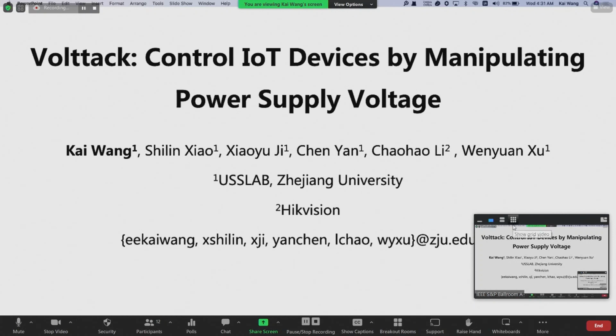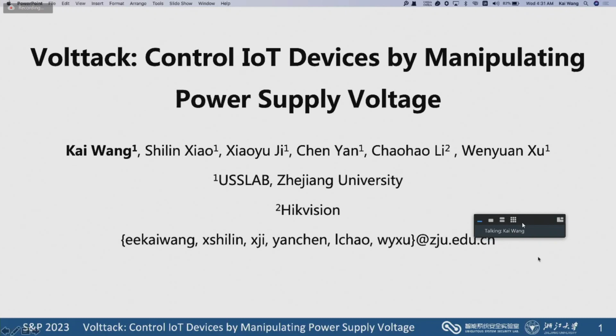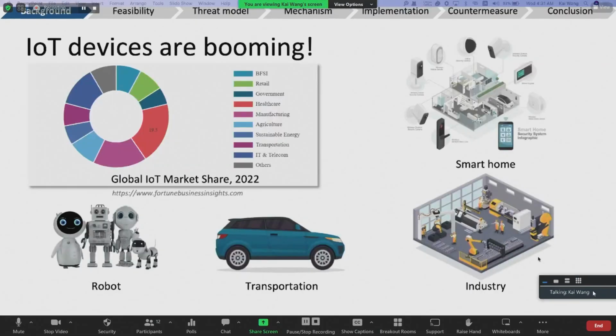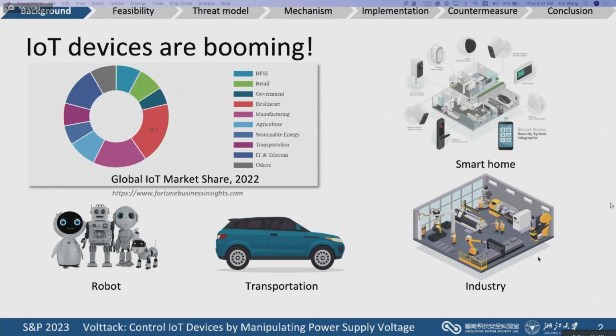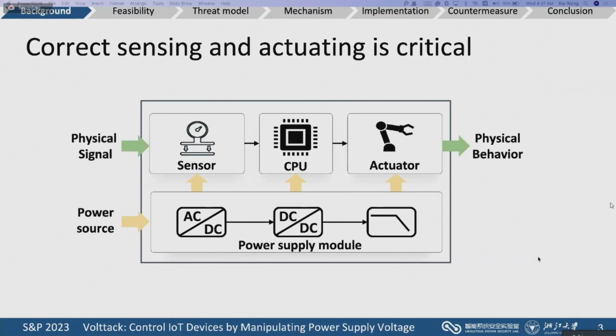Today, I'm going to talk about our recent work, Volttack, control IoT devices by manipulating power supply voltage. IoT devices are growing rapidly in a variety of scenarios, such as smart home, robot, transportation, and industry, where interaction with the physical world is the foundation of critical IoT systems. Sensors and actuators are key interfaces between the physical world and IoT devices. Correct sensing and actuating is critical for IoT devices.